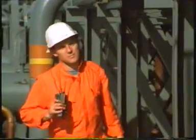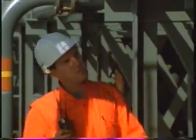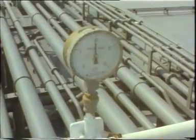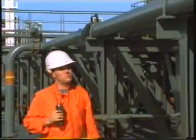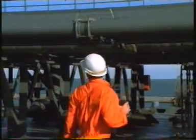Okay Deck, that's us up to the 10 bar now. You just have a good look round please. Yeah, there doesn't seem to be any signs of any leaks out on deck. Okay, copy that. All pressure gauges must be checked. This will include the gauges on the top discharge line, the manifold and the main tank washing line.